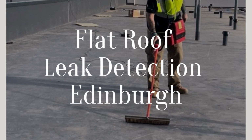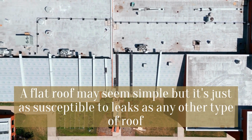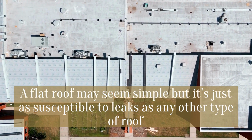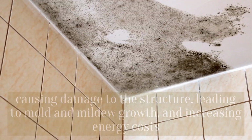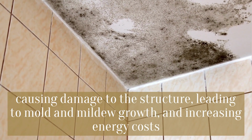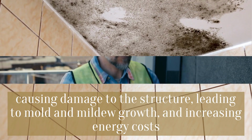Flat roof leak detection, Edinburgh. A flat roof may seem simple, but it's just as susceptible to leaks as any other type of roof. And a leak in a flat roof can have serious consequences, causing damage to the structure, leading to mold and mildew growth, and increasing energy costs.